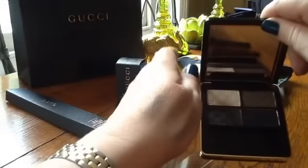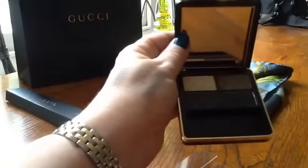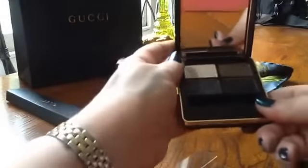So the textures of all of them are really nice. No matte colours in this one. They've all got a bit of shimmer. This black's actually got quite a lot of glitter, although it doesn't seem to be showing up too much when I put it on.